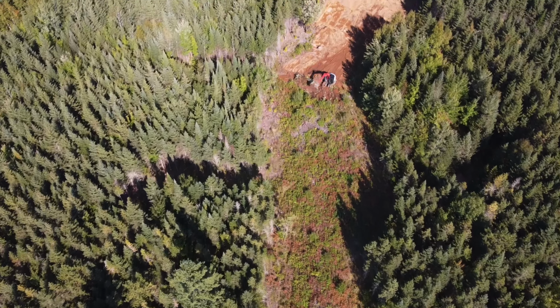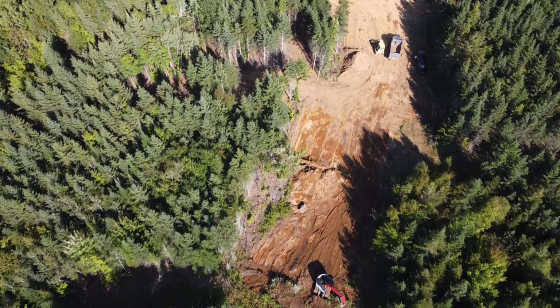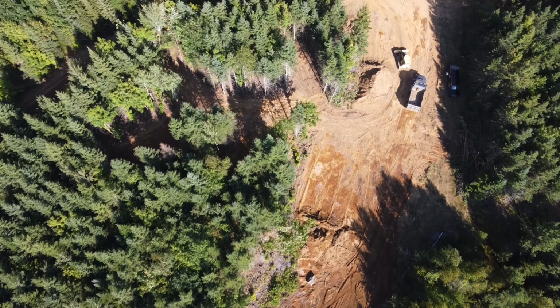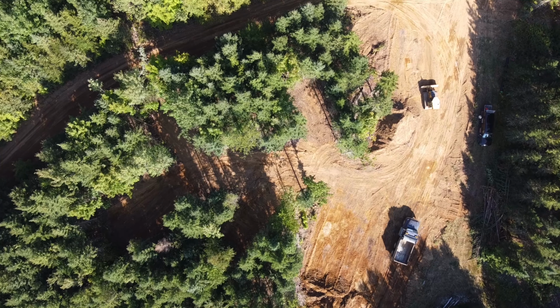And the next project coming up will be the pouring of a concrete slab to accommodate a steel building that we'll be building this autumn. So stay tuned for that.